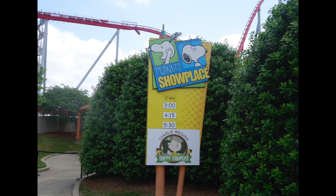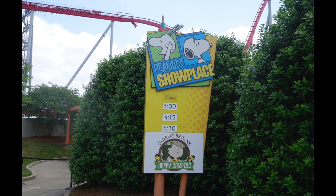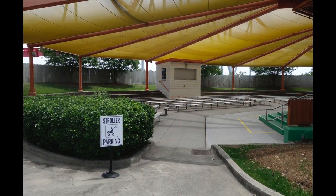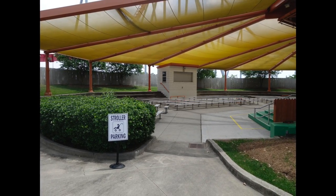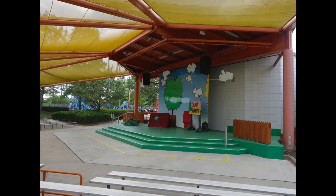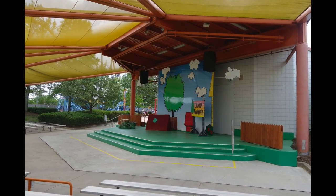Peanuts Showplace is a covered open-air auditorium with several showings each day, usually in the late afternoon, all with the Peanuts theme. There's usually one show performed all summer, so it's fun to check out at least once. It's located behind the Pit Stop Snack Stop, which serves popcorn, cotton candy, and ices. Wait, why don't they serve peanuts?